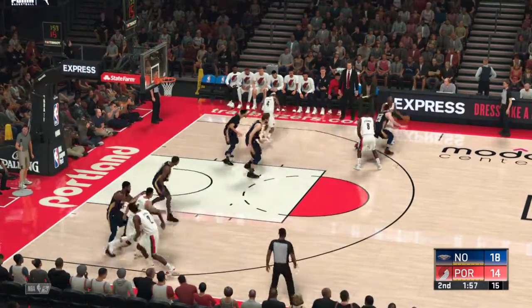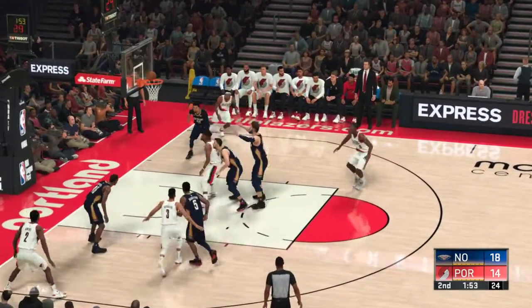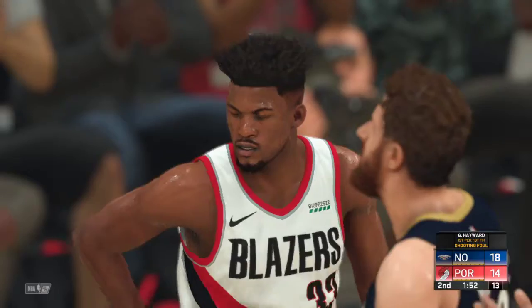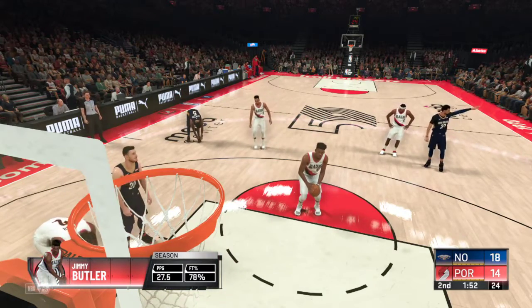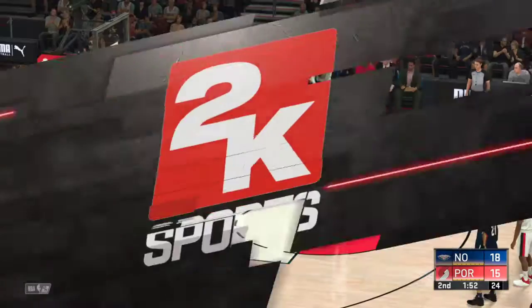And 6 straight playoff appearances for the Blazers under Terry Stotts. Last season making the Western Conference Final. Yeah, GA, and he was rewarded with a multi-year contract extension. He's done a great job developing their young players while also having them compete at a high level. The Trailblazers shooting their first free throws here for the night. The free throw drops for Butler.